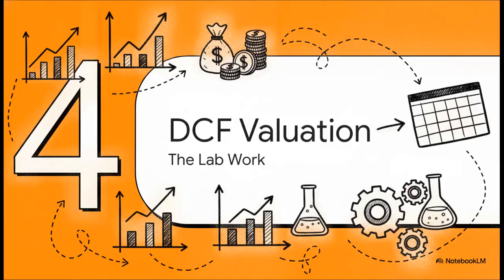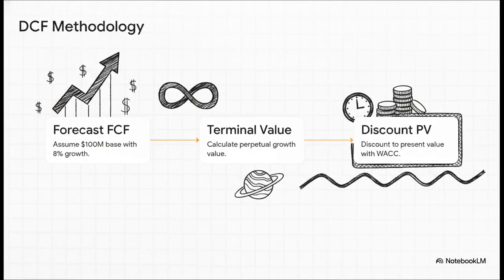Section 4. DCF Valuation, the lab work. All right, let's transition from guru theory into the financial modeling lab. Because exact future cash flows aren't handed to us, we'll transparently assume a normalized baseline of $100 million in free cash flow, tracking that industry 8% growth rate. We got that $100 million base by looking at their $116.8 million operating cash flow and making a standard deduction for CapEx. We're going to grow that at 8% for 5 years, calculate a terminal value, and discount it all back to today.